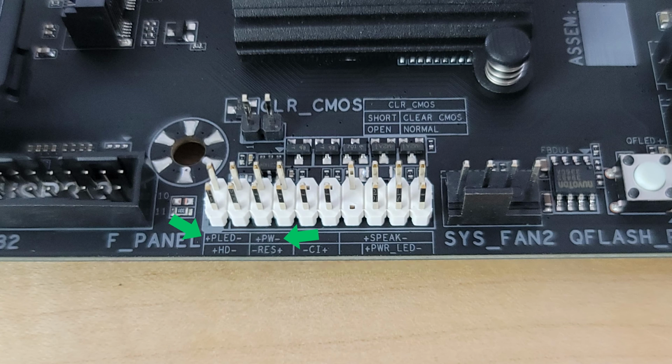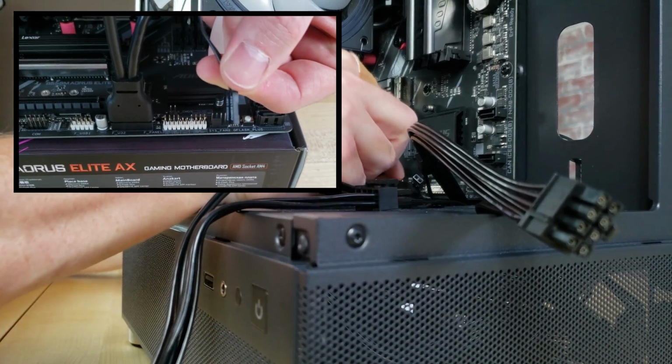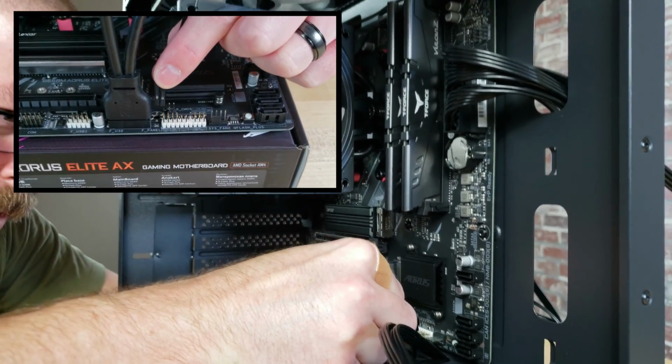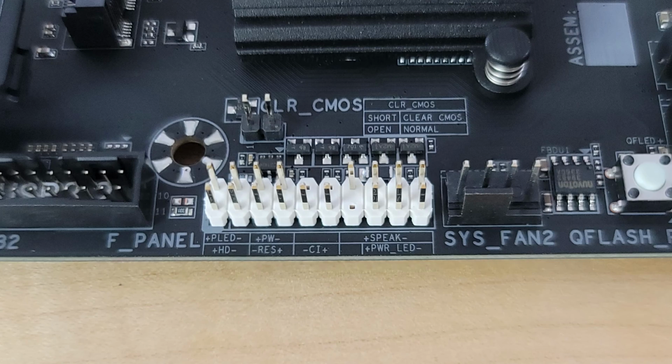We'll take the power LED first and install it on the top left 2 pins. The plus pin will go on the left and the minus pin will go on the right. These 2 connectors are separated, and you can either put them on one at a time or you can hold them together and stick them on both at the same time. Just note that on this motherboard there's also a section labeled PWR_LED. This is for specific cases that use a 3-pin connection for their power LED. It can be ignored for this build.